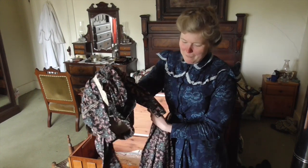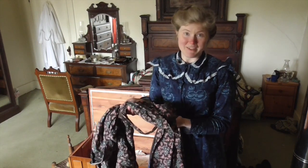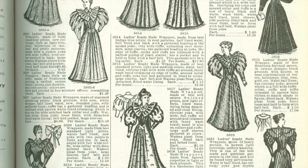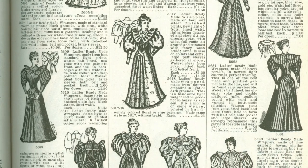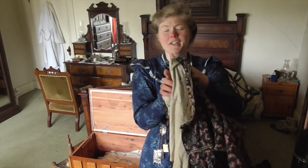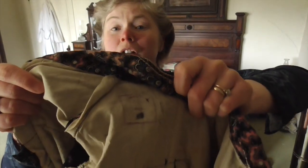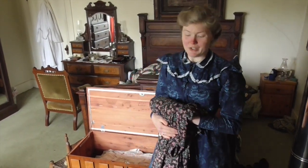Because these were available in one-size-fits-all, shops loved carrying them because they didn't have to stock so many. Also, catalogs tended to carry them. You'll find these in some of the really early Sears and Roebuck catalogs and also the early Montgomery Ward catalogs. This one actually has a catalog stamp on it, but it doesn't match the numbering of Sears and Roebuck or Montgomery Ward. So it's some other company, probably one that went out of business long, long ago.